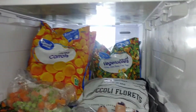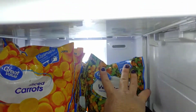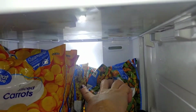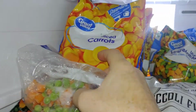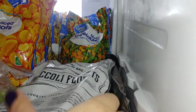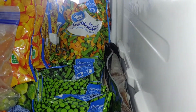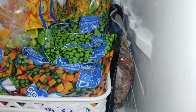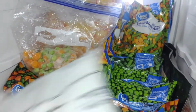We got our vegetables. So I have mixed vegetables and a peas and carrots left in here. And then the back here is just corn. And then some carrots, and then I have an open peas and carrots. I have some broccoli that I'll probably eat for a lunch or two for myself. We have green beans right there, and then peas, one bag of peas, or two bags of peas and carrots. So I put that there to go with it.